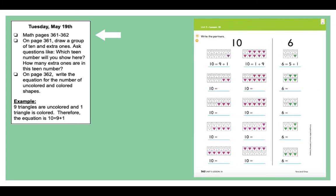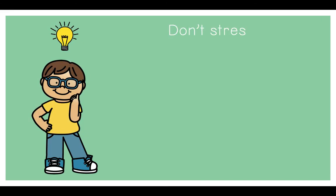Then on the back, you're writing partners. So we've done this before, kinder friends. You're going to count all of the white triangles plus the purple triangles. And then for the number 6, you're going to do the white triangles plus the green triangles to show your partners. All right, kinder friends, that's it.